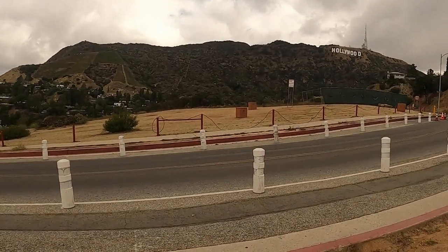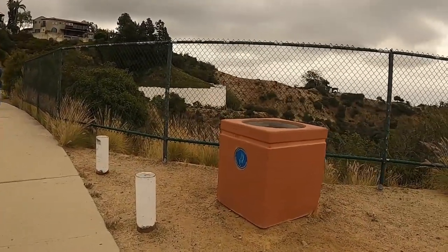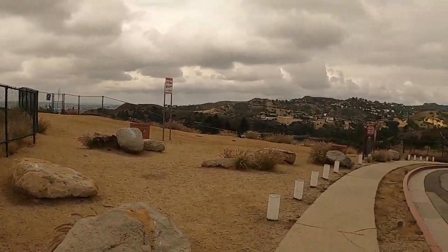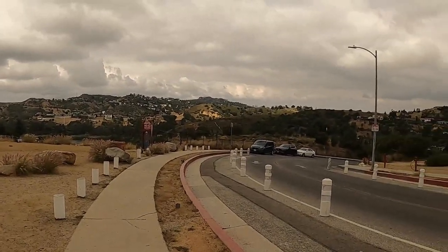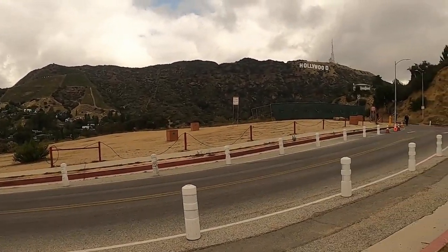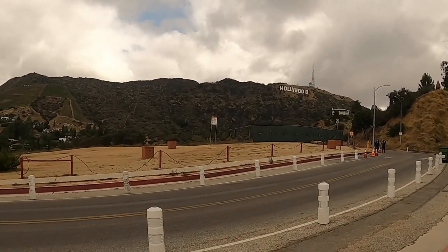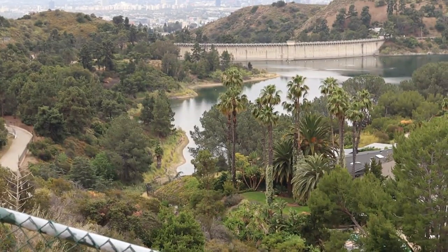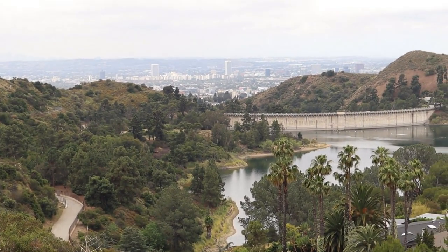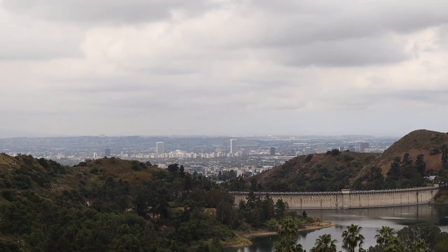Another nice thing I see about this little landing area is they've got trash cans over here for you, as well as over here. Department of Recreation and Parks. Brush area, no smoking. Of course, high fire danger. Really is a nice view. Actually, as long as I've lived here, I've never been to the Hollywood sign. Sounds crazy, but I'm excited to be here. This is the Hollywood Reservoir, and you can see Hollywood down below in the distance.